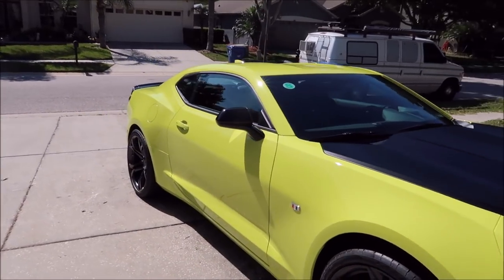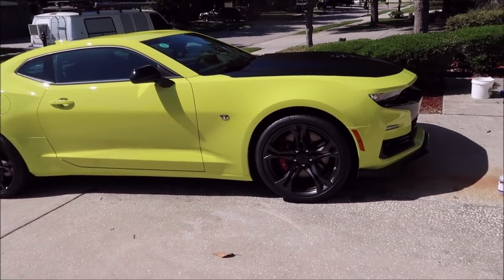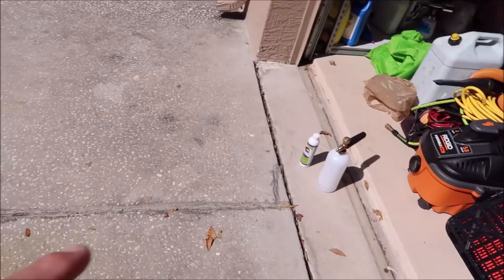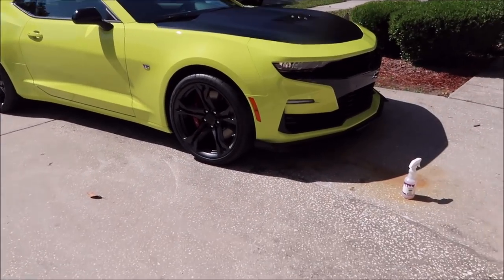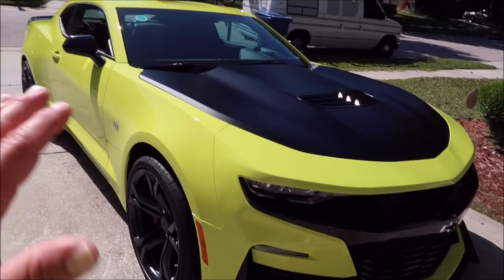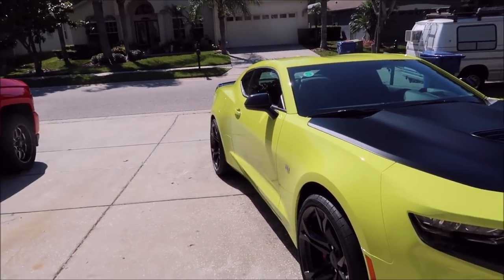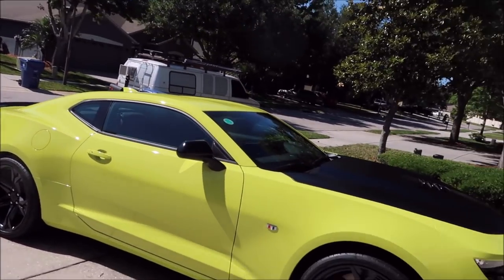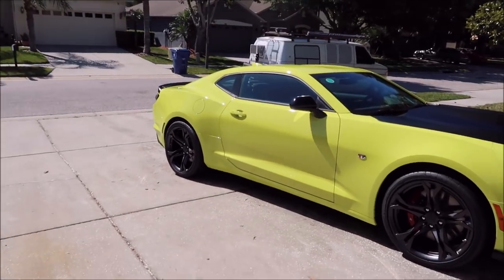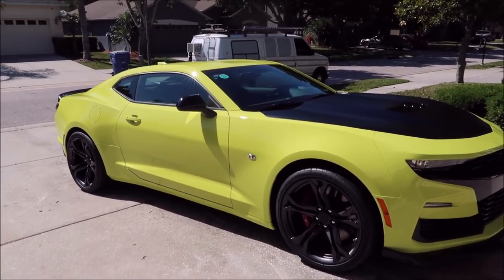After I clayed it, I went ahead and shot it with the universal shampoo from the foam cannon. Shot it and soaked it down. And then I just went with some clean water in a bucket and wiped the whole thing down. I wanted to remove all the universal clean and prep since I was using lots of it. I don't want any of that to stay on the seals for an extended period of time. It probably won't hurt anything, but it's always best practice to rinse it off when you can.